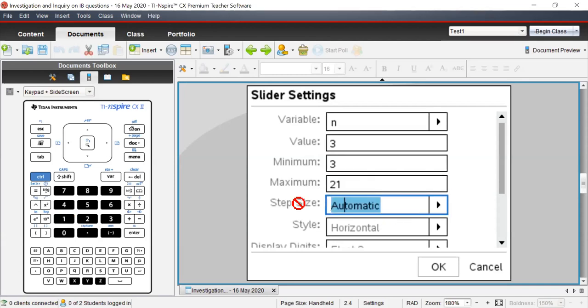Step size, and this is important. When it says automatic, what it does is take the difference between 21 and 3 and divide by 10. You create 10 different step sizes between 3 and 21. It may not give a nice 5, 7, 9, and so on. We want it to be odd, so our step size has to be 2. So it goes from 3, next number 5, 7, 9, and so on.